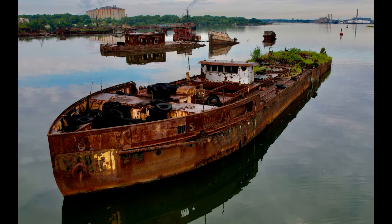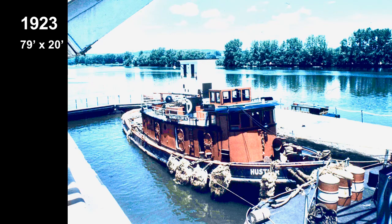So we're in the 20s. Notice the wheelhouse on Hustler. So evidently this would pop up and down as needed. This is a step up from the folding planks that were there on an earlier slide that I showed you.